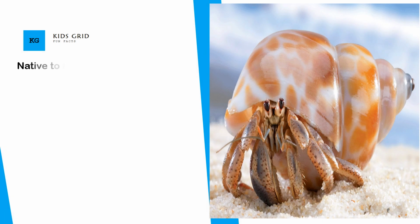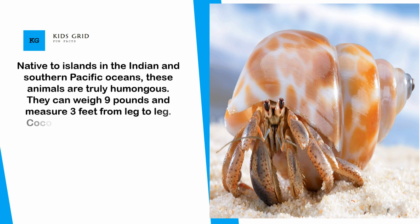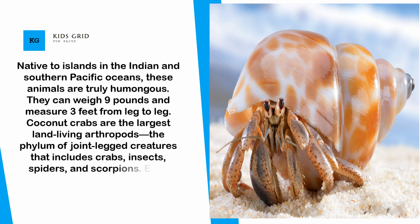Native to islands in the Indian and southern Pacific Oceans, these animals are truly humongous. They can weigh 9 pounds and measure 3 feet from leg to leg. Coconut crabs are the largest land-living arthropods, the phylum of joint-legged creatures that includes crabs, insects, spiders, and scorpions.